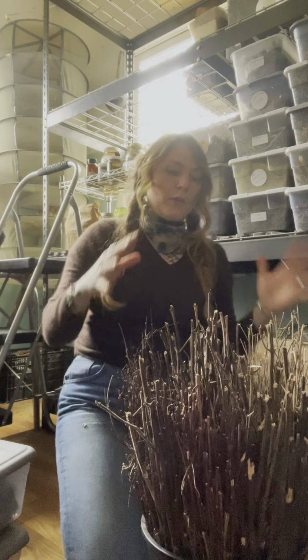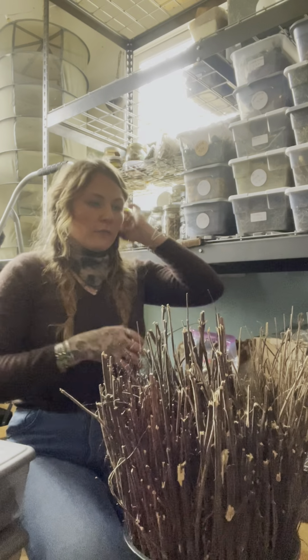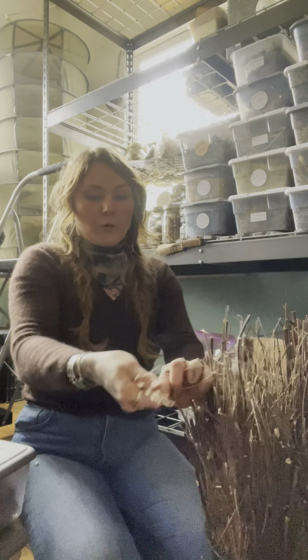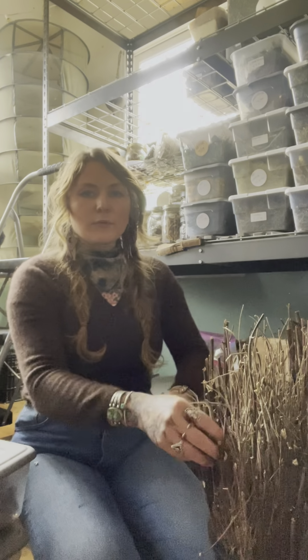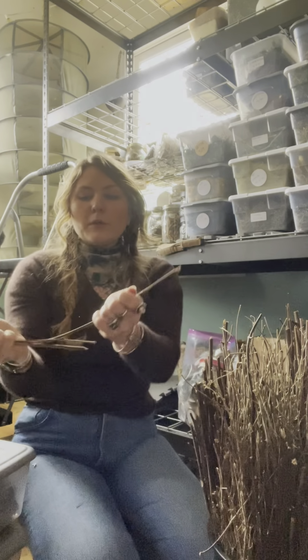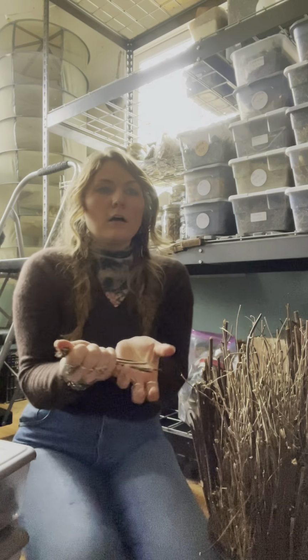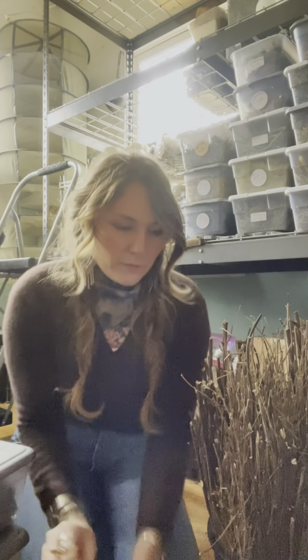I have this whole giant bucket here of wild mountain mint and bee balm stems. Oh, they smell so good. Every summer we harvest all of the mountain mint and bee balm that we need for the year, and when we're garbling it, we're left with these really medicinal, very effervescent stems, and there's no point in getting rid of them, so we end up using them in preparations like this, or on the inside of burn bundles. So that's something else to keep in mind.